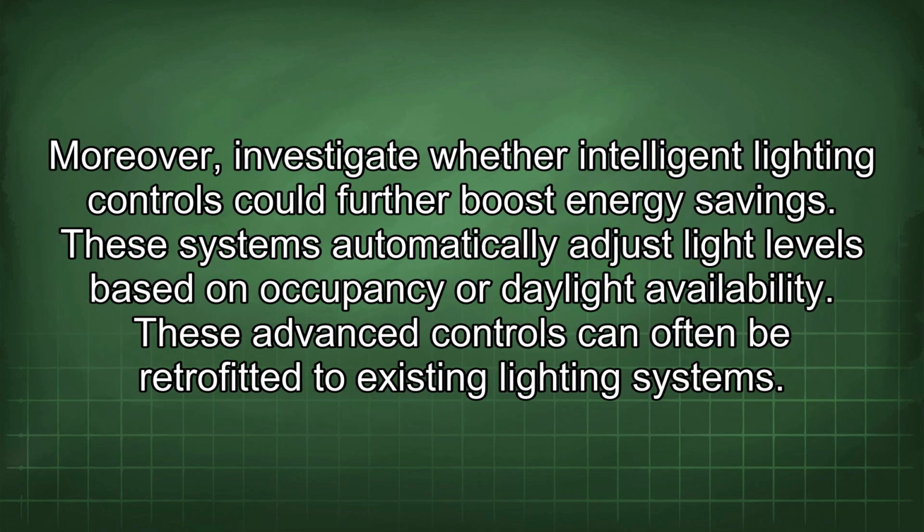Moreover, investigate whether intelligent lighting controls could further boost energy savings. These systems automatically adjust light levels based on occupancy or daylight availability. These advanced controls can often be retrofitted to existing lighting systems.